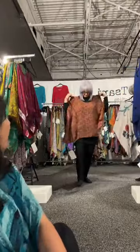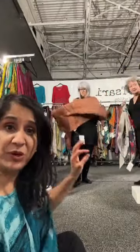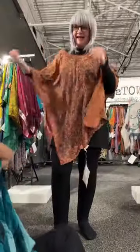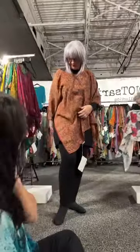Okay, so now Lynn is wearing the poncho tunic length, which means she's wearing it slightly longer in the front and the back, and now she's wearing it asymmetrically. So just to keep you on your toes. Keep me on my toes. I picked this color for her because I know that it's kind of like rusts and peaches.